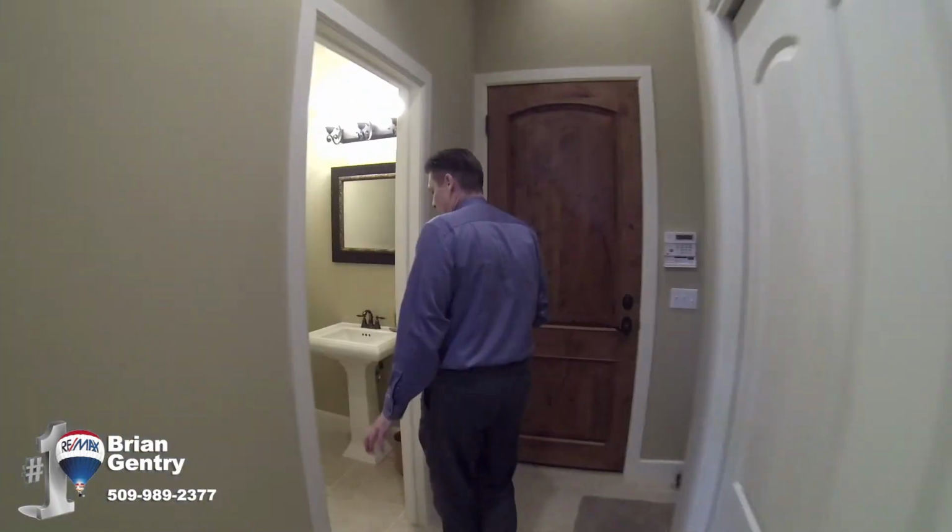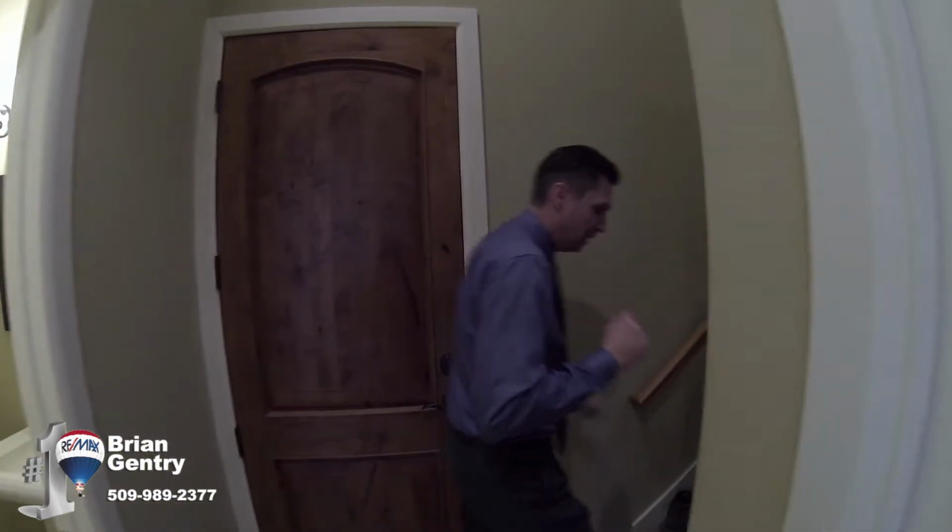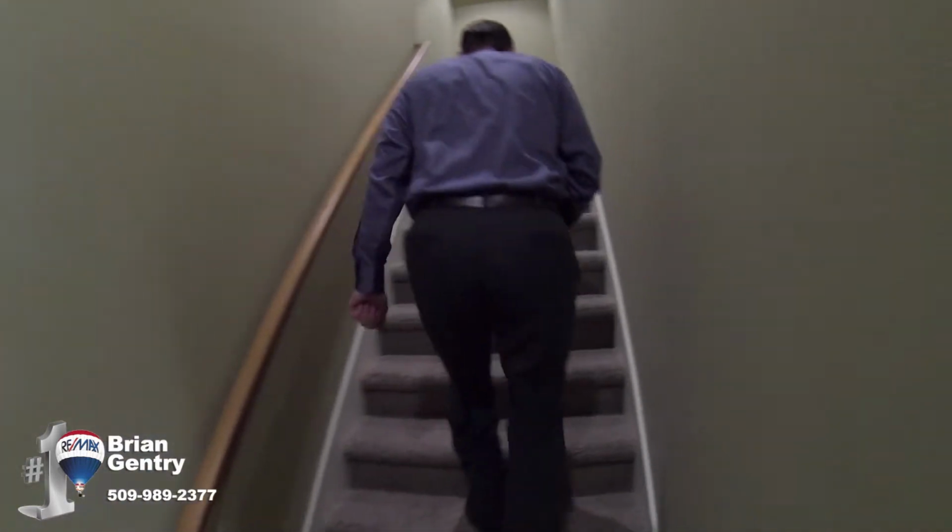Okay, coming back this way, right across the hall from here is the half bath off the garage. So that's nice. Have a toilet and sink right in here. Really classy half bath.